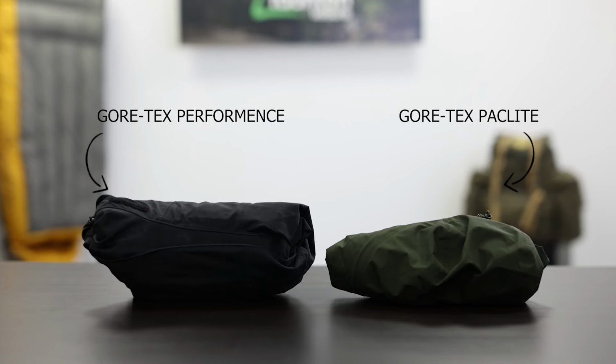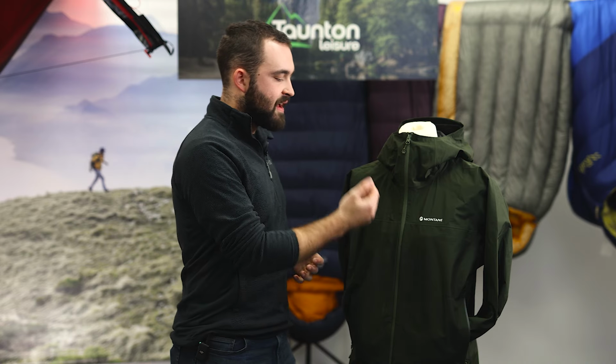So beside me we have a PACLITE jacket, and PACLITE represents Gore-Tex's lightest weight and most packable membrane possible. So what you're getting here is a really lightweight, very small pack-sized jacket that's incredibly convenient to carry. The downsides to this is that it's not as durable as some of the other options we've looked at, and that's simply because the denier fabric on the outside of these jackets isn't quite as robust, it's not quite as high, and that's simply to allow this jacket to still be packed down into a nice, convenient, small size.